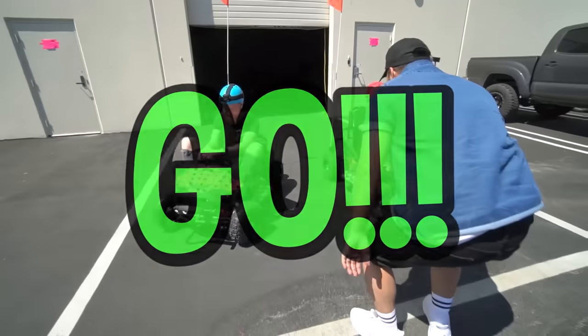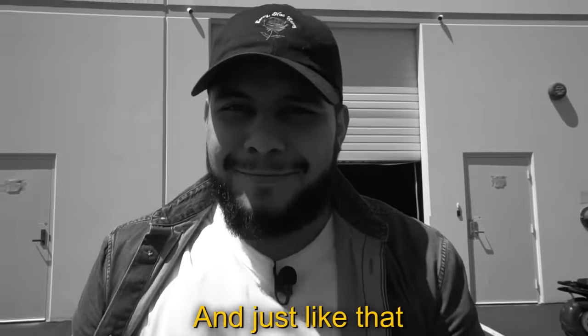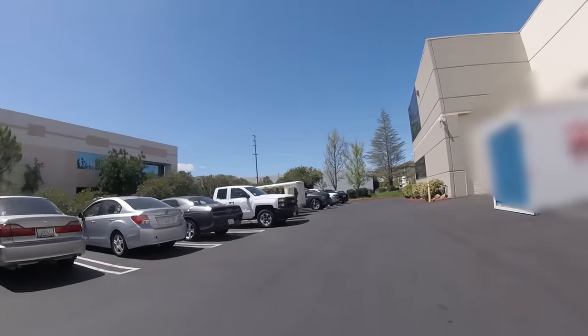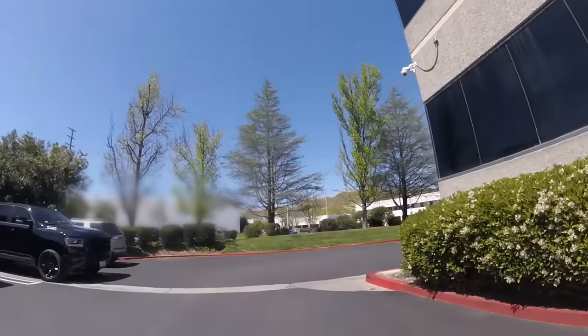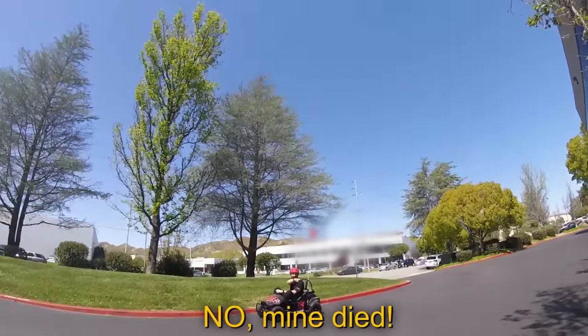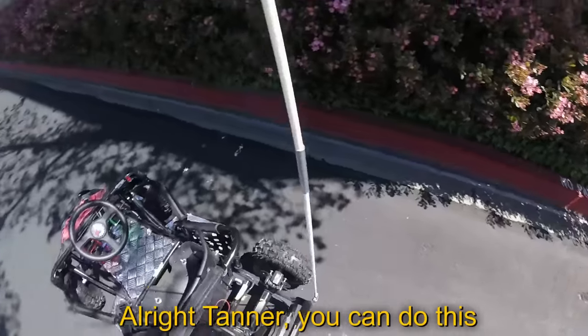3, 2, 1, go! I'm so fast! And just like that, they grow up so fast. All right, so by now, they probably should be approaching the corner of the building, which is where Blue Base is located. What? No, my guy, it died! Oh, man. All right, Tanner, you can do this.